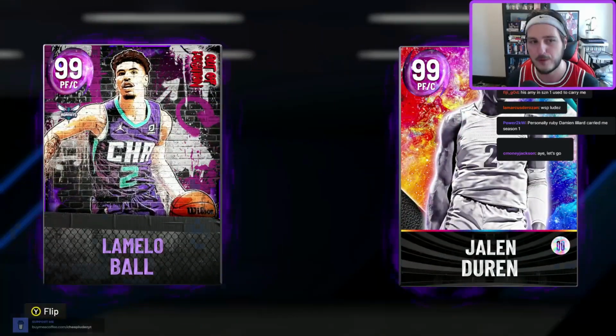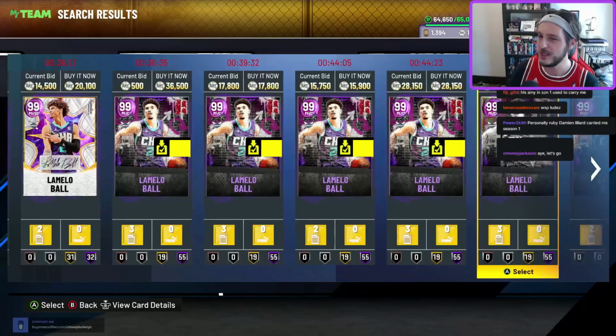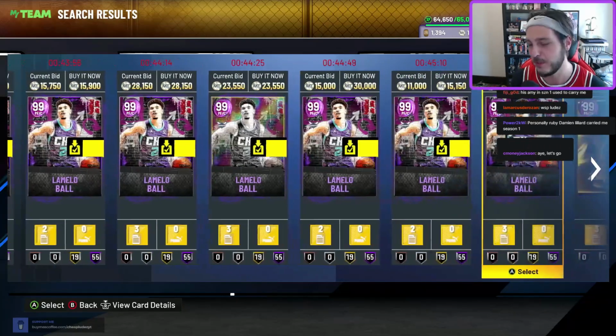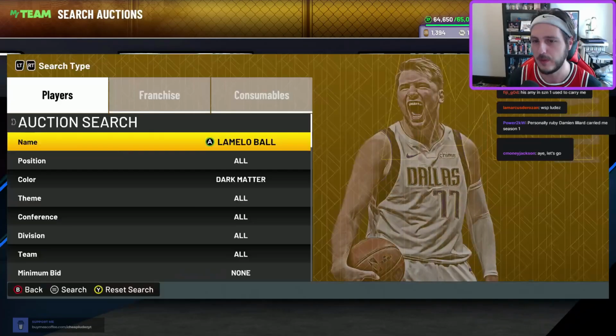Special shout out to power forward Lamela Ball too for triple threat purposes. If you're trying to be a triple threat or a TTO demon and you're looking for a solid guy who can run the point, don't sleep on out of position Lamela Ball, because he can surely do that.